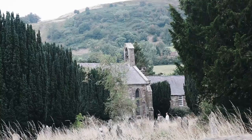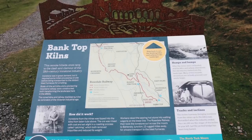We've come up to Banktop Kilns, which is just up the hill from Rosedale Abbey, and it is a beautiful view up here. It's pretty blustery today. You can definitely feel autumn in the air. But the heather looks amazing, doesn't it, over there?